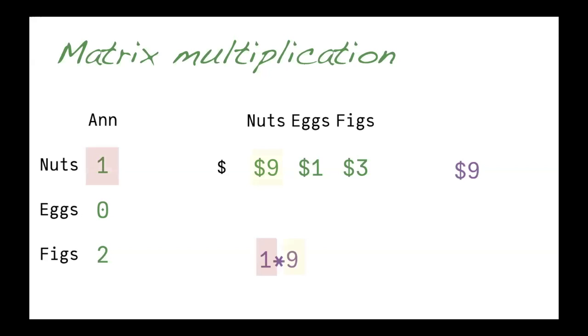the quantity of the figs, right? So that should be $9 plus $0 plus $6, which gives me a total of 15, right? Clear so far?